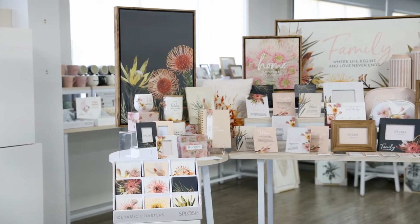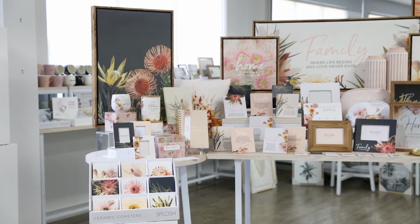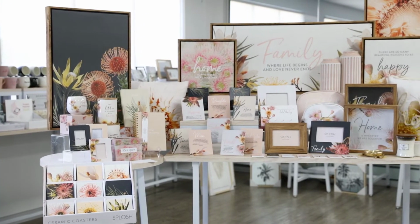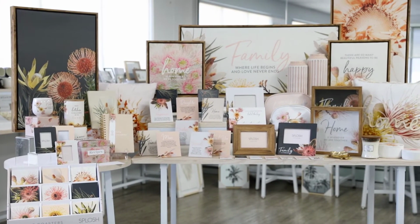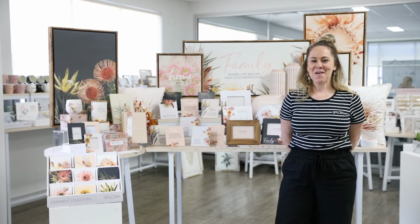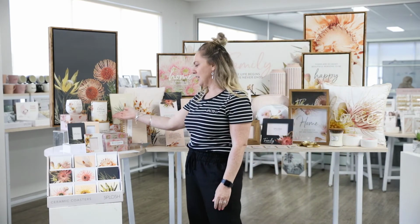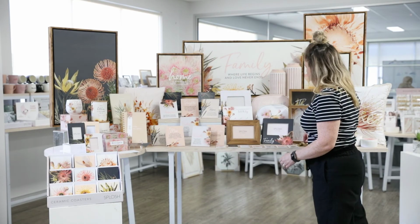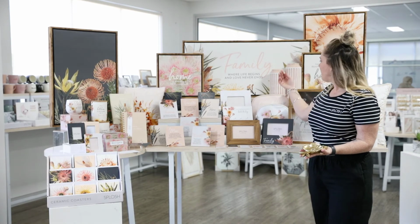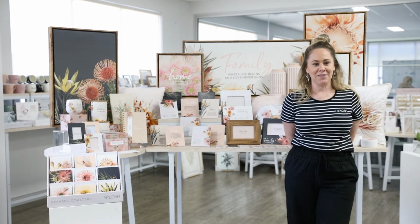Key pieces included in this range are the 5 canvas wall art options, 3D frames, a family recipe journal and recipe box, and 10 new verses. My personal favourites would have to be the Love and Happy kitchen canisters, the gold trinket flower, and the peach vases. There are 181 pieces in the range.